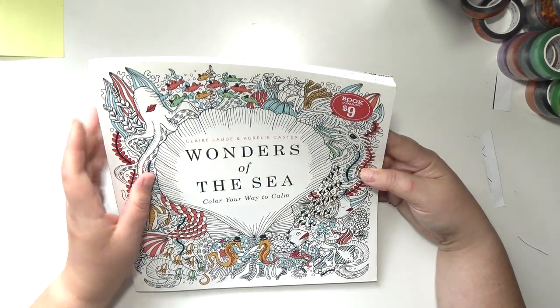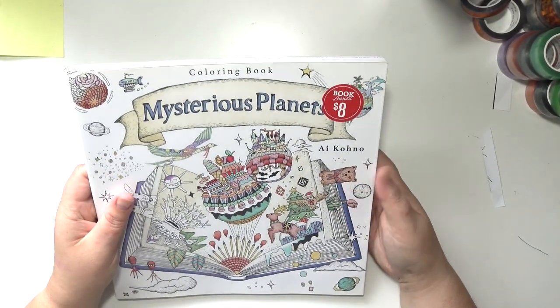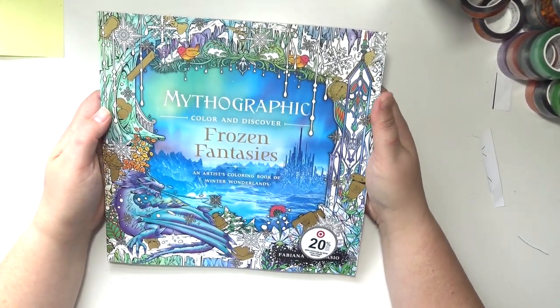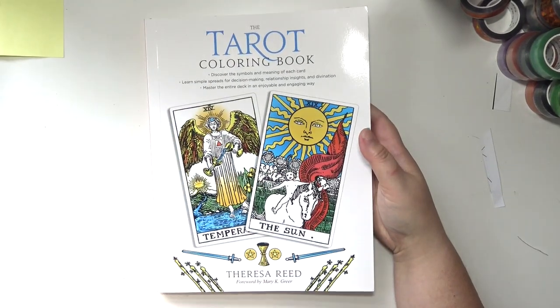Wonders of the Sea by Claire Laud and Aureli Castex. Mysterious Planets by Icono. Mythographic Odyssey by Joseph Kadambang. Mythographic Animals by Joseph Kadambang. I think they just came out with another mythographic book. I think. And Mythographic Frozen Fantasies by Fabiana Attanasio. The Tarot coloring book. I just got this one for my birthday this year. Awesome. By Teresa Reed.